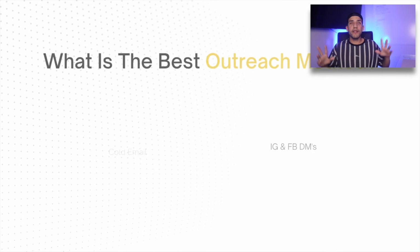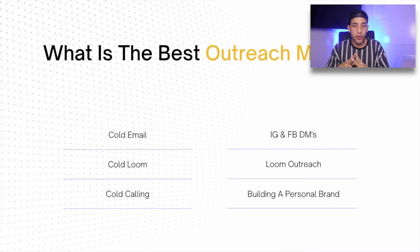So some of the outreach methods that you can use are cold email, cold Looms, which is one of my favorite ones, cold calling, IG and Facebook DMs, and Loom outreach. When you want to do Loom outreach, you can do two different kinds: cold Loom or retargeting Loom outreach. That means you send cold emails, and if they open the emails, then you can send them a Loom, but that's more of a retargeting Loom, which is really, really good.